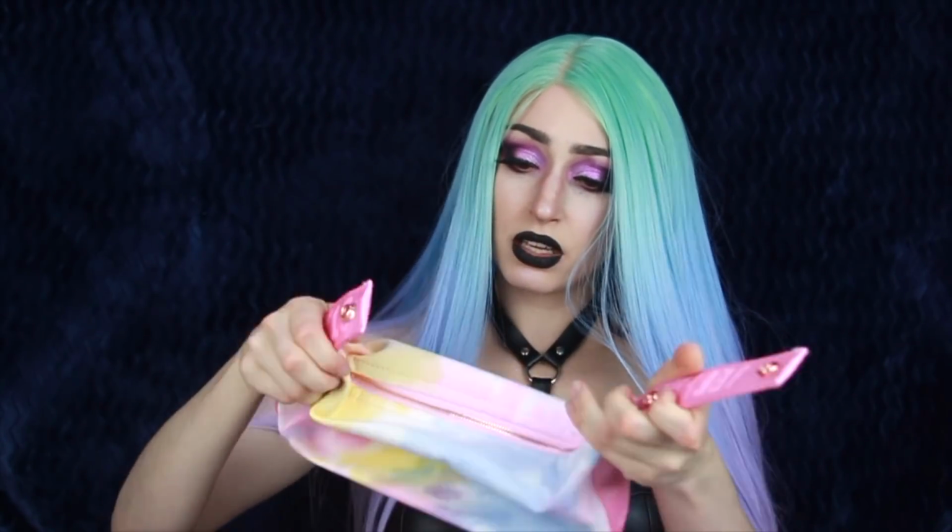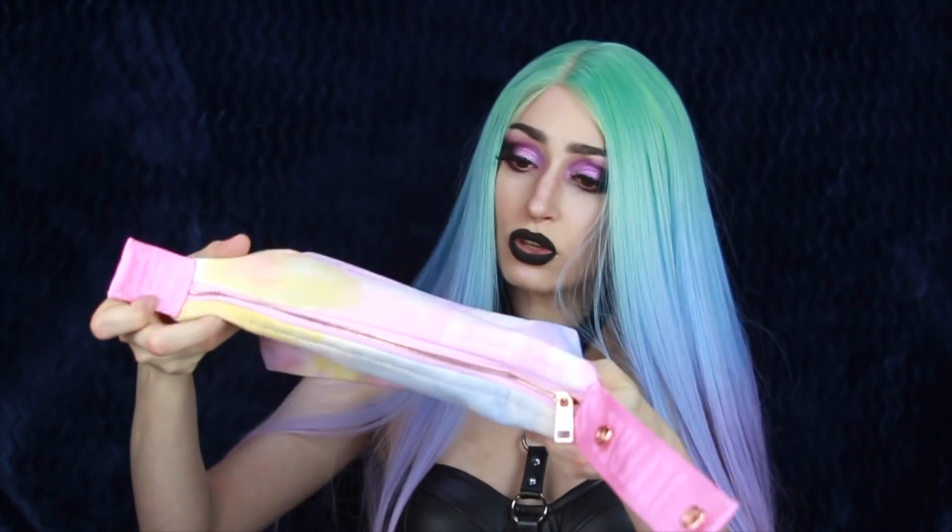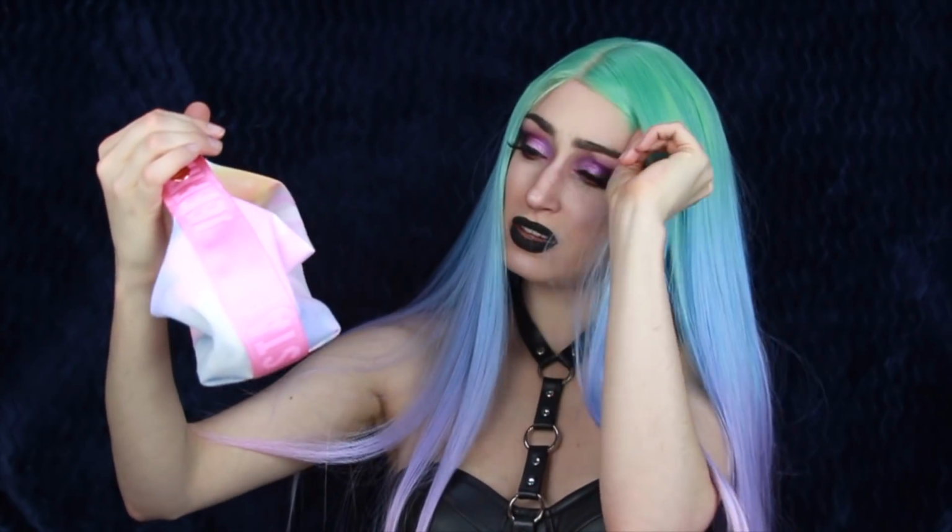All right, moving right along here. I see something pastel and pink and pretty. What is this? Is this a makeup bag? Oh, this is so cute. What is this? Is it a makeup bag or is this like a purse? I think it's a little purse. That's so freaking cute.